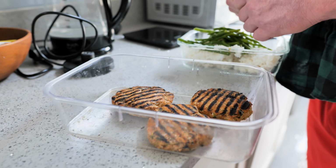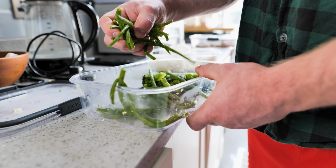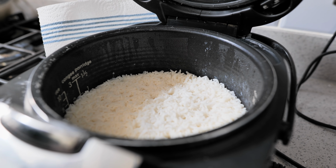So, we're going to have 3 ingredients. Turkey burgers that weigh 100 grams each. We're going to have 2 of those. Greens, of course. And some of the rice that we put on earlier.